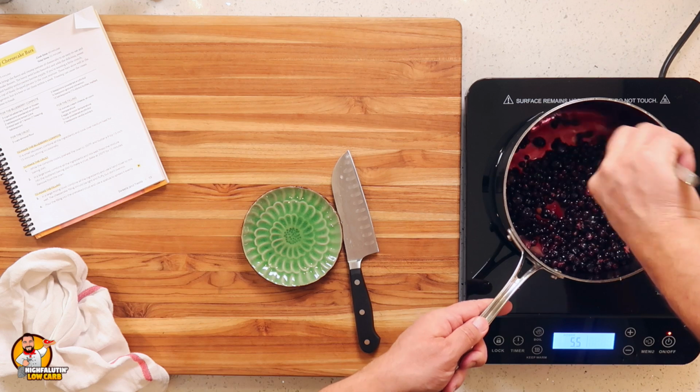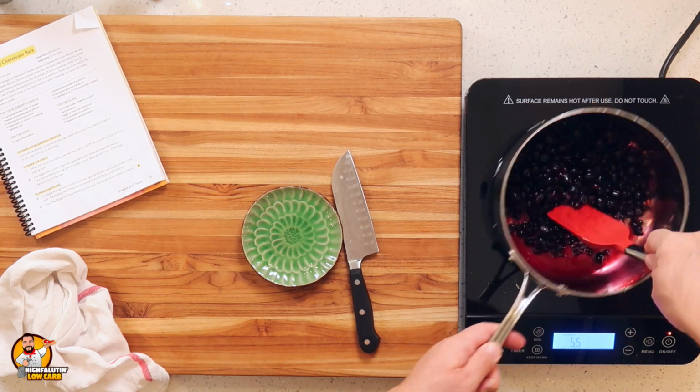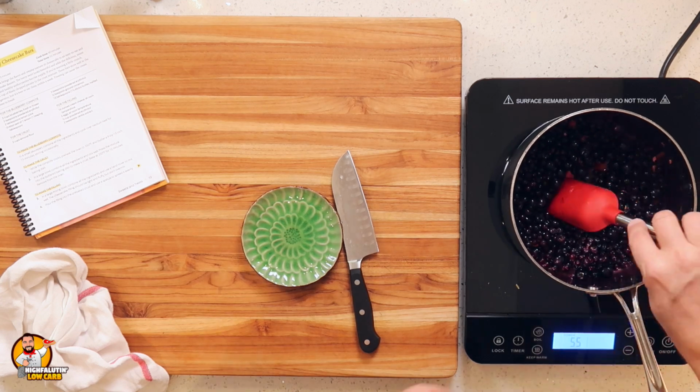So let's get this moving, and while this cooks down, we're going to start working on our crust. So this is going to sort of macerate and cook down for a while over here, and then I'll show you what we're going to do with that in a moment. So let's turn our attention to the crust. All right, guys, we're back to work on our crust.